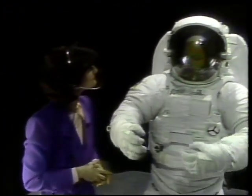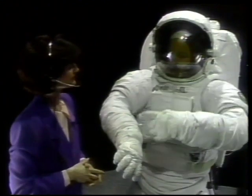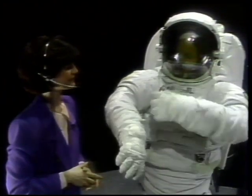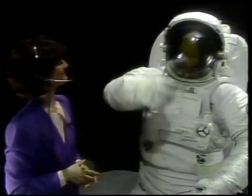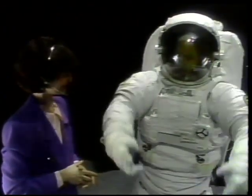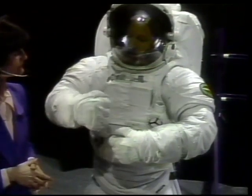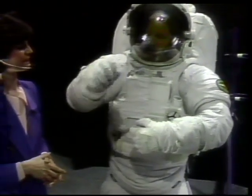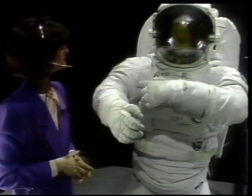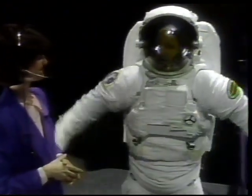First, let me demonstrate some of the bearings we've been talking about. There's a bearing in the wrist, a bearing in the elbow, and a bearing in the shoulder. The wrist bearing allows me to rotate my wrist in this fashion. The elbow bearing allows me to raise it up and down like so. And the shoulder bearing allows me to swing my arms back and forth. Additionally, there's flexibility built into the wrist, so that I can move my wrist in this fashion or in this fashion. There's also a joint at the elbow so I can move my arm in and out. And there's one at the shoulder that allows me to swing my arms up and down.